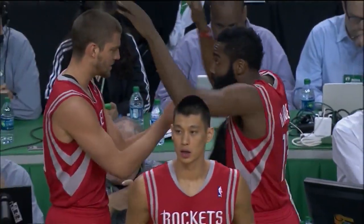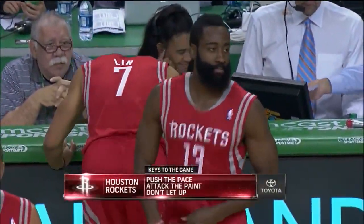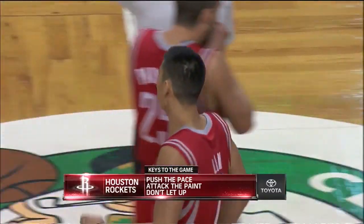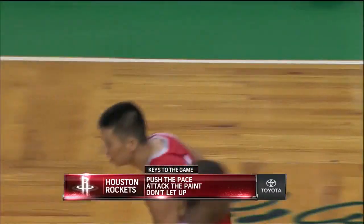James Harden getting the Rockets ready to go. Let's take a look at the Toyota keys to the game. Get it in there or pass it in there, then kick it out for the threes. Key number 3, don't let up. The Rockets almost blew a 25-point lead last game.